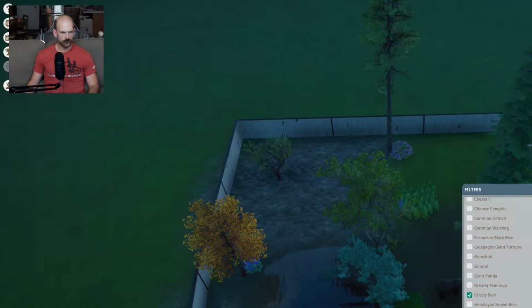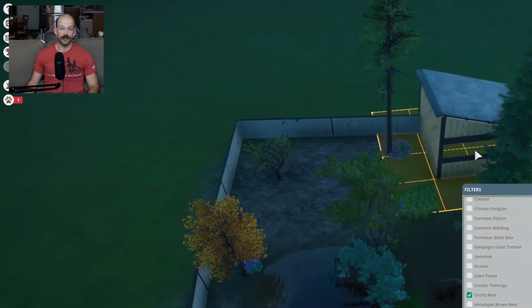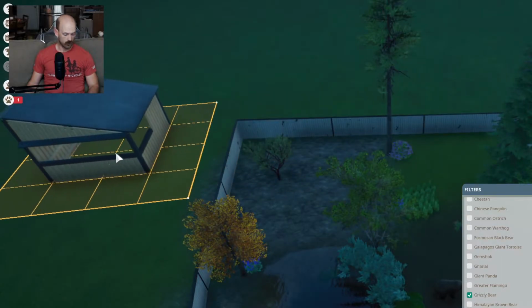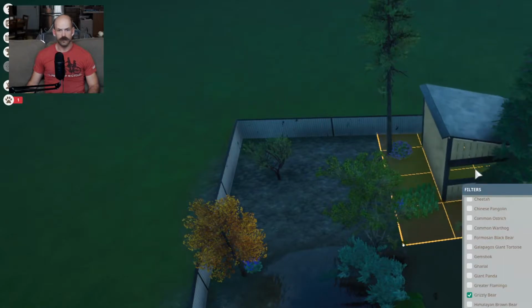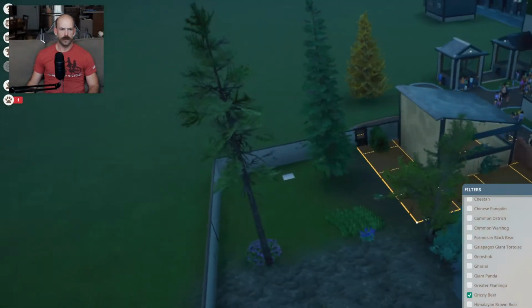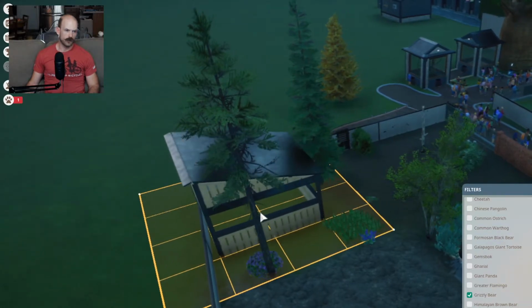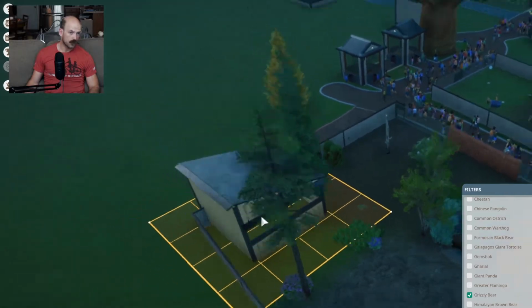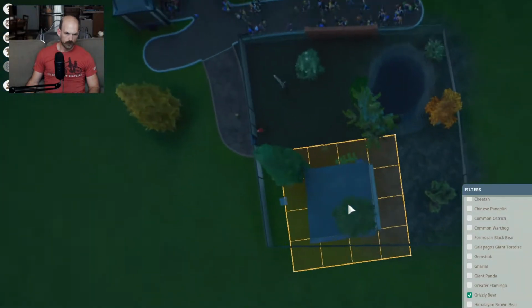All right. So I'm thinking of just going with not the biggest shelter I can find, because that is gigantic. Wow. All right, so I'm thinking maybe... oh, that's where his food is. All right, I'll have to move his food. Move him somewhere in here. All right, we're gonna pivot up. Scroll in.